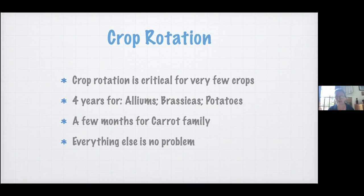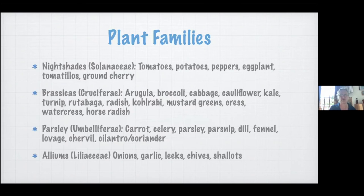If you don't have enough room to do a four-year rotation, do a three-year rotation. If you don't have enough room for a three-year rotation, do a two-year rotation, but make sure that you get any volunteers or remaining plants out of that soil as soon as you see them. And everything else is not a problem. So knowing your plant families can help.